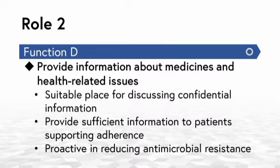Function D provides information about medicine and health-related issues. Pharmacists should ensure that in every pharmacy there is a suitable place for discussing confidential information with customers and patients. Pharmacists should provide efficient health, disease, and medicine-specific information to patients for their participation in the decision-making process regarding a comprehensive care management plan. This information should aim at supporting adherence to treatment and the empowerment of the patient.